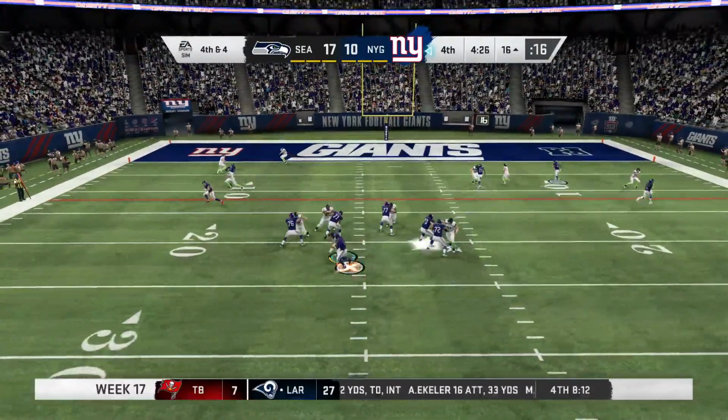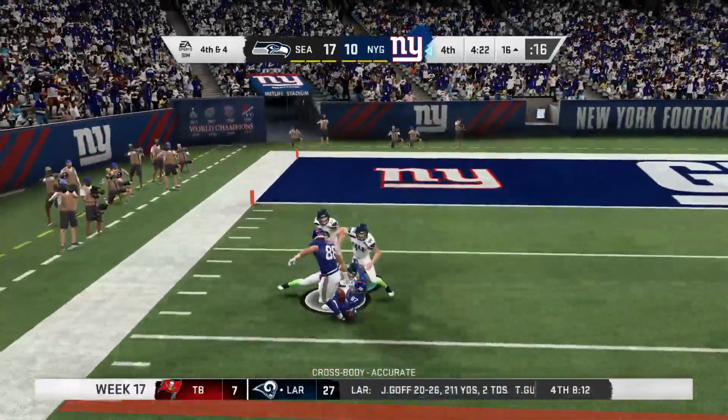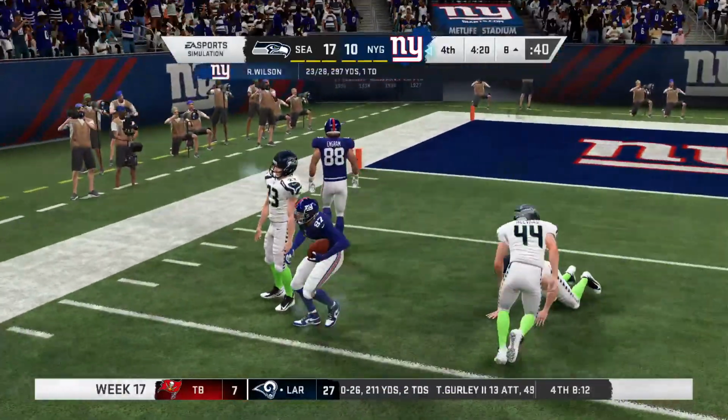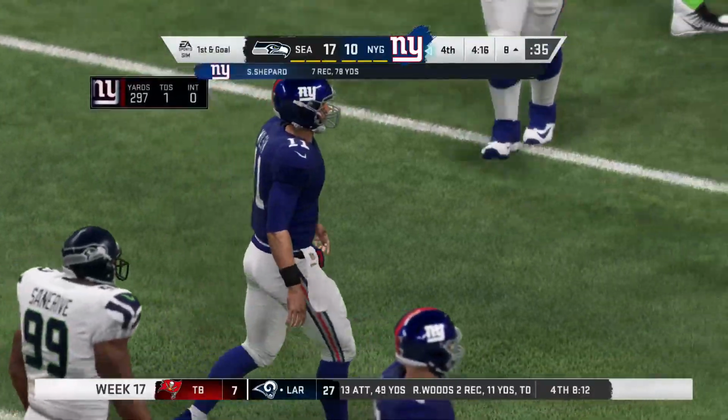They're going on 4th down. It's Wilson. It's caught. Shepard. And he's got the first down as he gets it to the 8.